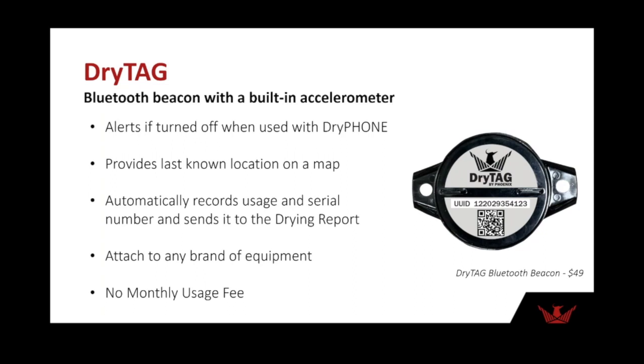So it knows it's on. So if it knows it's on, it can tell the DryPHONE or the app that it's on or off. So if I had a DryPHONE and I left it behind on the job and it was communicating with this DryTAG and somebody turned off one of the air movers, you could have an alert pushed to you in real time. Another function, and this is what other tracking beacons do, it can provide the last known location on a map.